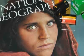One of the most memorable Kodachrome images was this 1984 National Geographic portrait of a 12-year-old Afghan girl. There's a certain look to a Kodachrome that you can't find with anything else. You might call it a contrasty film. It's very bright images. It could live on with vintage collectors.